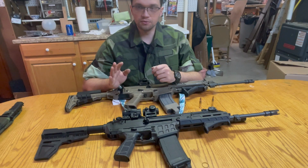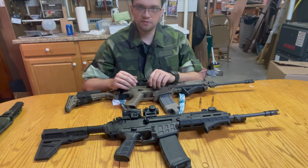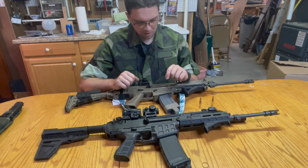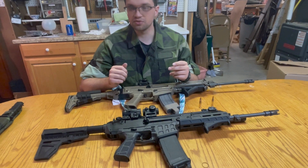So the decision came, in the mid-2000s, to scrap Project Lada entirely and move on to a completely new design. And that's where the 805 comes in. The 805 was first revealed to the public and to the Czech Armed Forces in 2006.